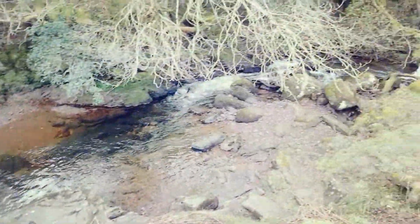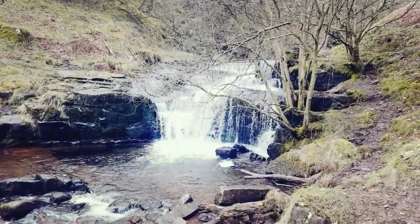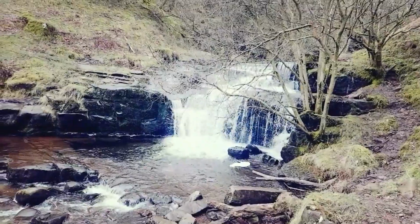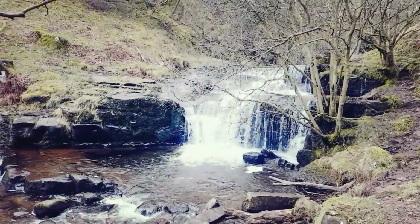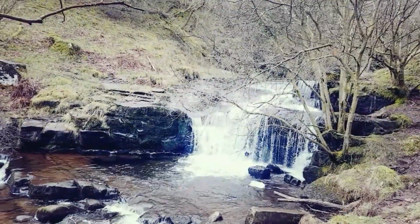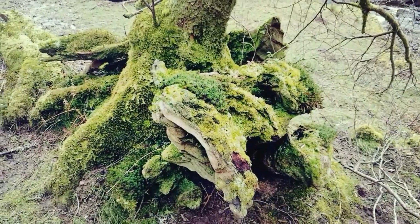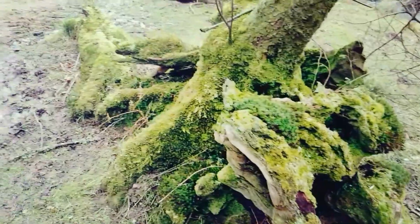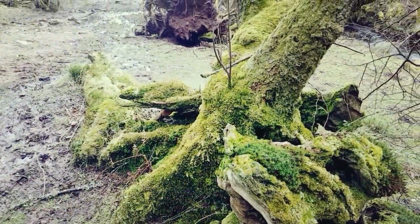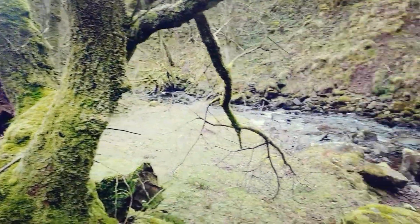Well, that was good fun going underwater there. Another waterfall. It's a lovely series coming all the way down through this valley, and every one's a really picturesque little waterfall. It really is. Stunning little tree root system here, all covered in moss, and a big old tree there that's given up the ghost and toppled over.